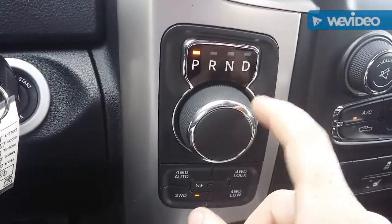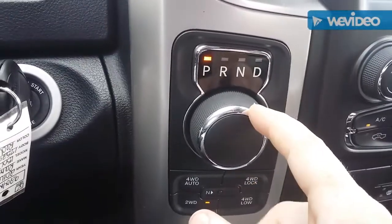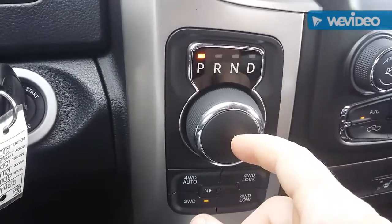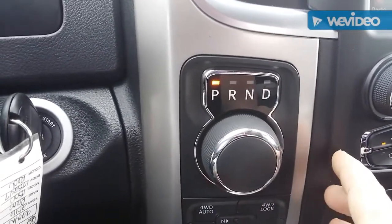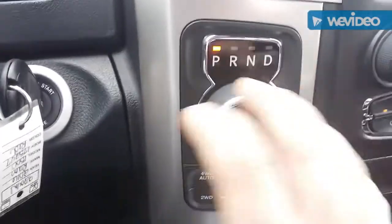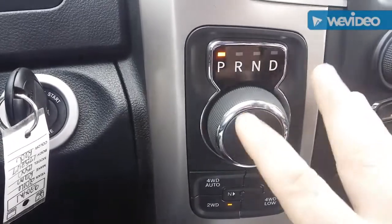Now, this truck actually comes with an 8-speed automatic. And the little bit of driving I've done in it has had absolutely no problem keeping down into the best range of power. And I really, really enjoyed this. It's quiet, shifts smooth, shifts solid. I really have absolutely no complaints on that area.